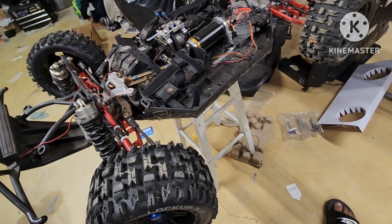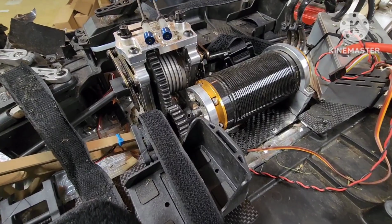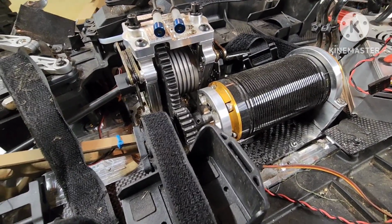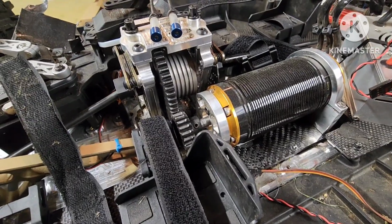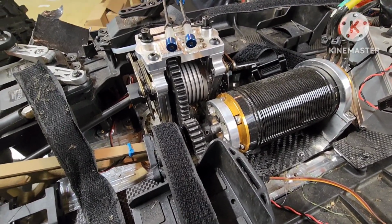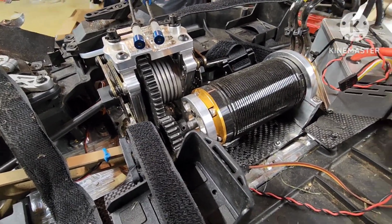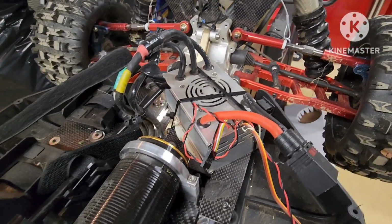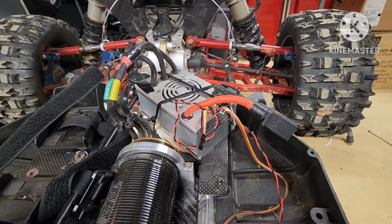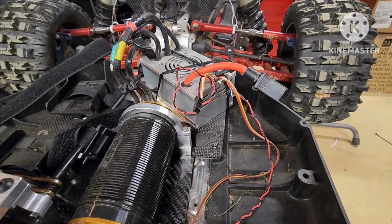What else? The motor is a TP Power 5870 can. And this is for people who are interested in electronics. I think this motor probably cost me over 200 bucks, but it's just sitting here, so I'll let it go. So this is the motor I'm running. Also the ESC is the Flair 16S ESC. This is the 250 amp version. I haven't had a problem. The 16S version of this ran really good.